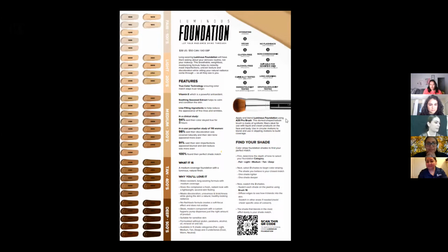Our key claims for the foundation are really cool because they're on the side of the box. So when you go in a store, you can see them right there, right in front of your face, but we'll go over it. It's going to be hydrating. So again, it's really good for drier skin or more mature skin because it's going to help hydrate you. It's vegan, gluten-free, alcohol-free, which is great because it won't dry out your skin. Clinically tested, dermatologist tested, no flashback, which is great. Non-comedogenic, suitable for sensitive skin, long wearing, and ophthalmologist tested.